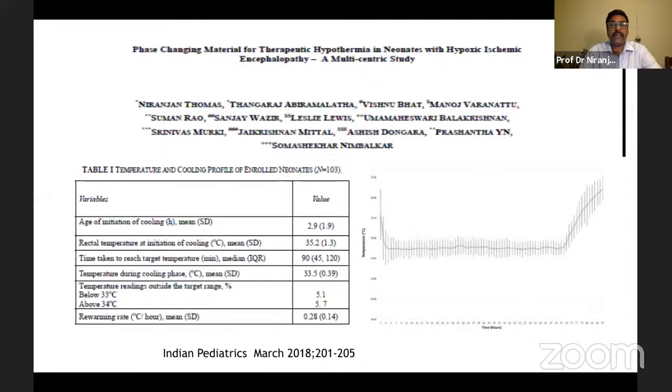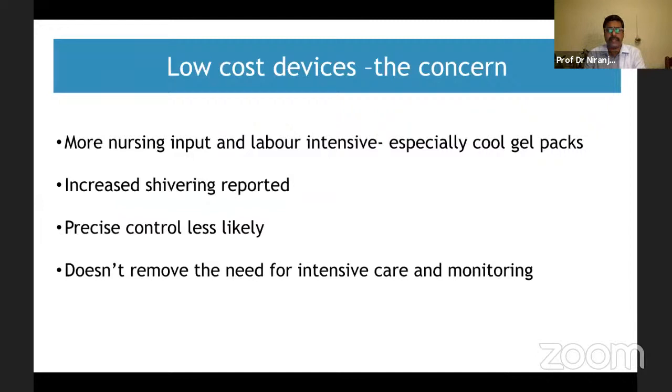We then did a multicentric trial in which Manoj also was part of, where we looked at 10 centers throughout India. And we demonstrated that it was not only CMC who could use it, but other centers could also produce similar results. Here that was 33.5 plus or minus 0.39.